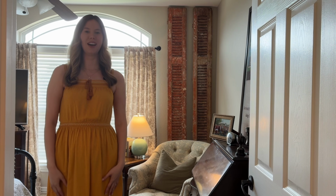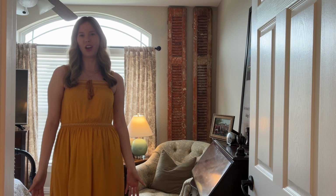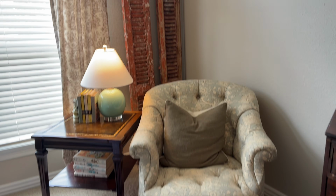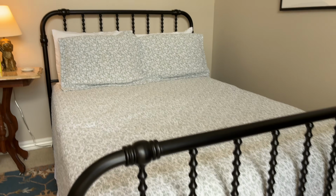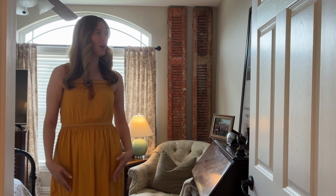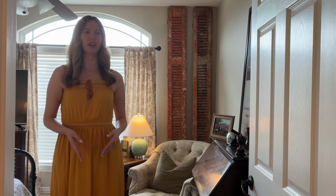We're upstairs now, and we have a couple of guest rooms up here. We like to host friends a lot, and they stay in these rooms, so we wanted to make sure that they were really comfortable and cozy. So these rooms upstairs was a lot of just using what we already had and just buying a couple new things like the bedding. So a lot of it doesn't exactly match, but they're cohesive with the colors.